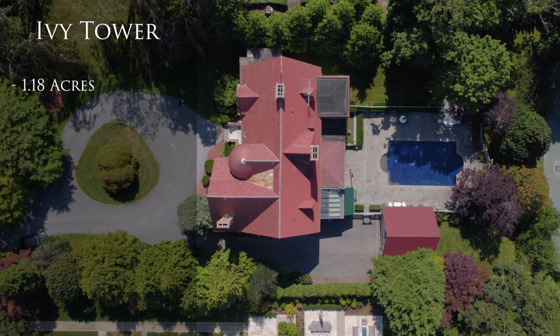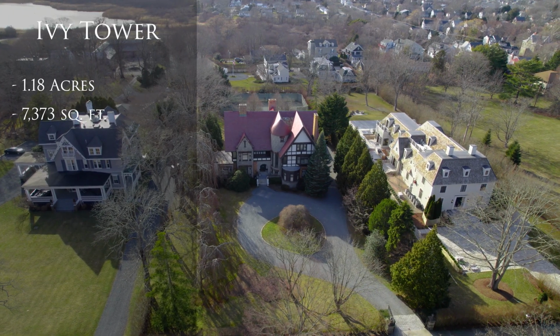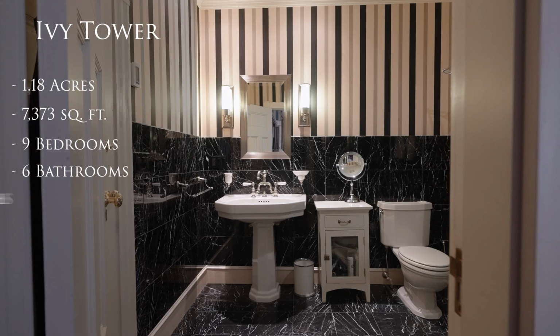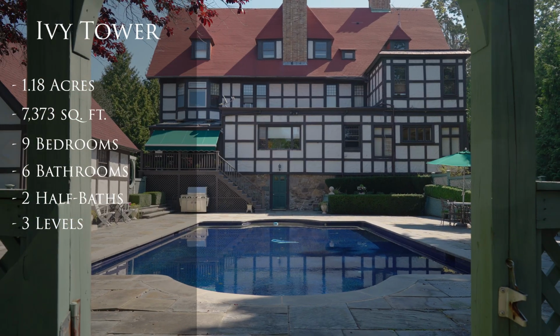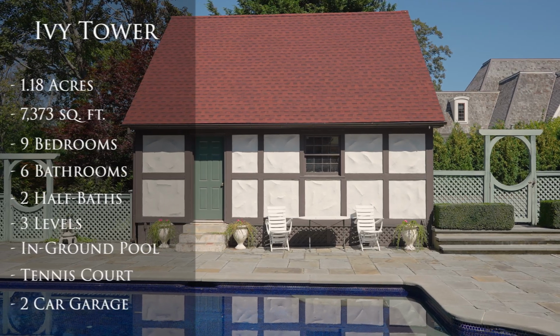Sitting on 1.1 acres, with 7,373 square feet of living space, 9 bedrooms, 6 bathrooms, 2 half baths, comprised on 3 levels. Additional features include an in-ground pool, tennis court, and 2-car garage.